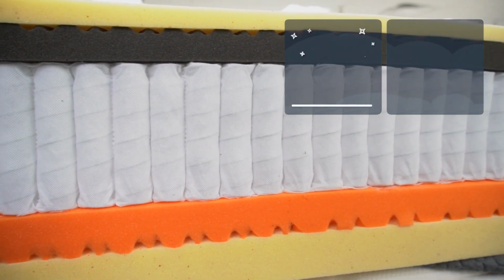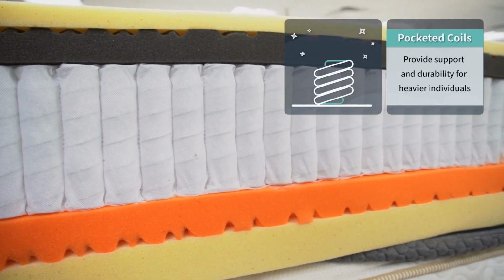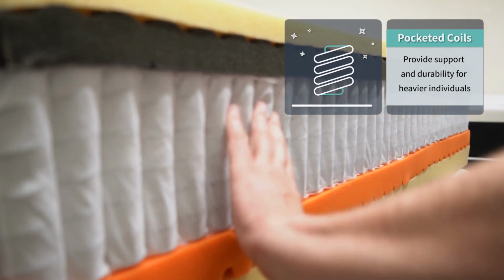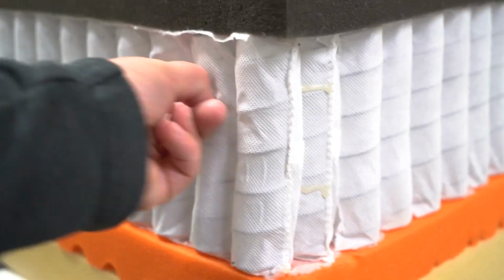And I also should mention that since this bed does use pocketed coils, it'll probably be the better choice for any heavier people out there. If you're above the 200 to 250 pound range, we tend to recommend a bed with pocketed coils just because they provide a lot more long-term support and durability for bigger body types. So with Awara, it can pretty much accommodate any sleeper type or any body type.